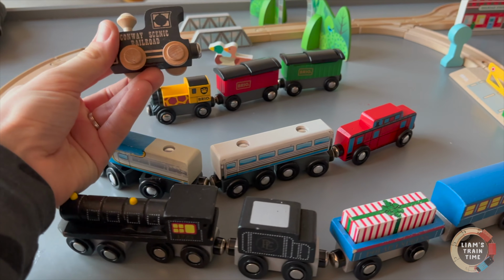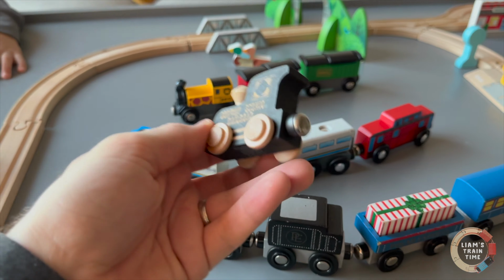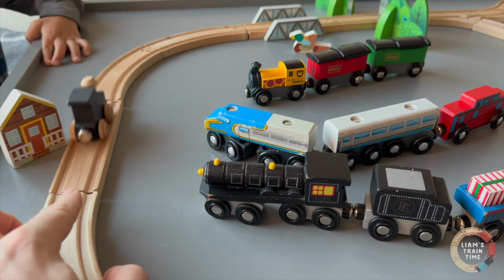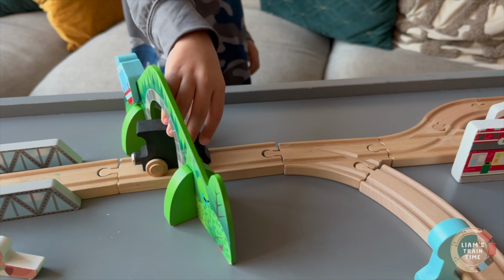Who's this? Conway Scenic Railroad. The Conway Scenic Railroad. Who gave you this train? Grim, Tammy, and Papa. Yeah. Oh my goodness. I'm gonna put it on test. And the steam is coming up. Choo choo, is that the steam train?